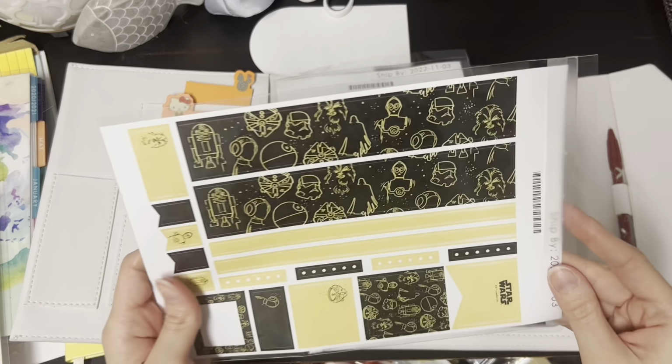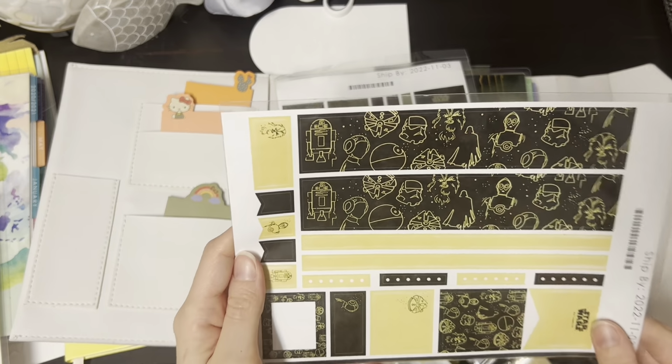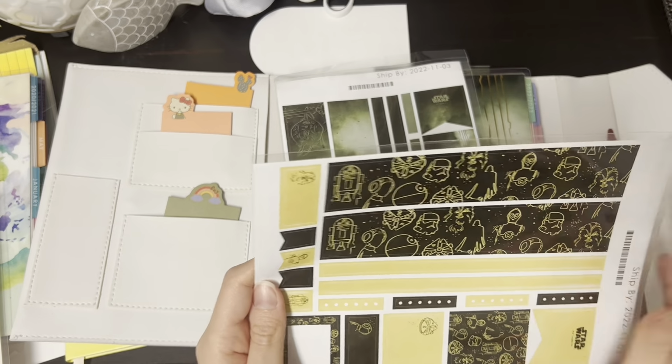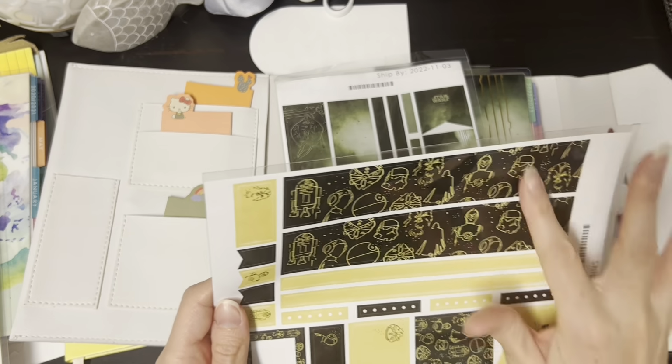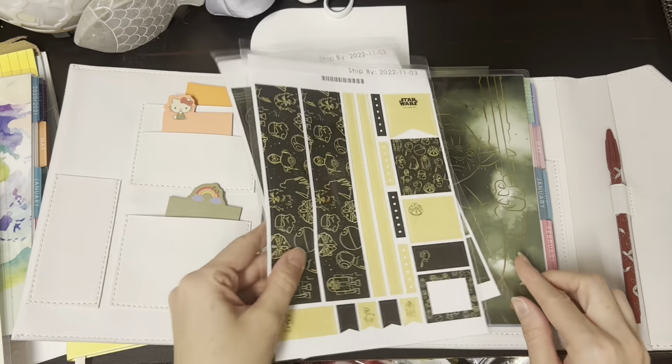I also have this one, and I customized it. I wanted the yellow color, so I like that it matched the yellow in the actual cover. It kind of made it brighter, so I picked this one out as well.